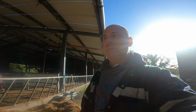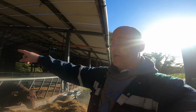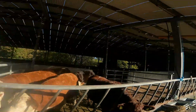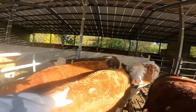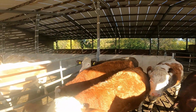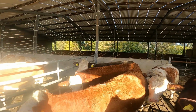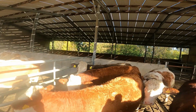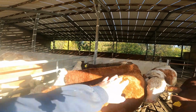But I didn't want to put too strong a bull with them this time round. And the one commercial heifer there, the brown one, I'm putting the same bull with her as I'm putting with the 3 pedigrees. I think she's a good big lengthy heifer, and there should be no problem with it. She's as big as the pedigrees.